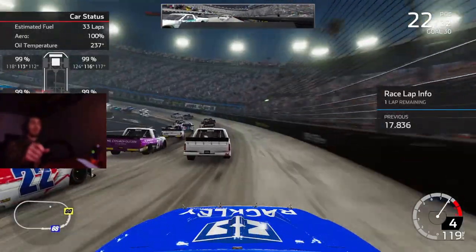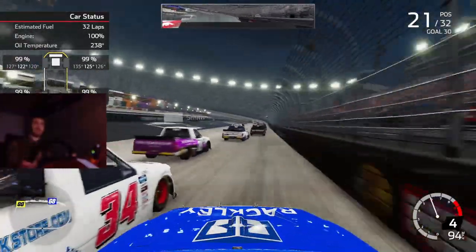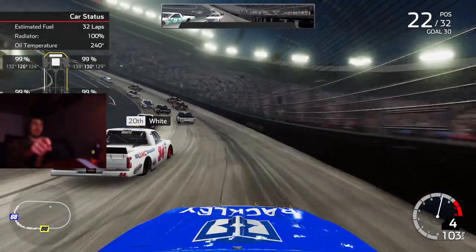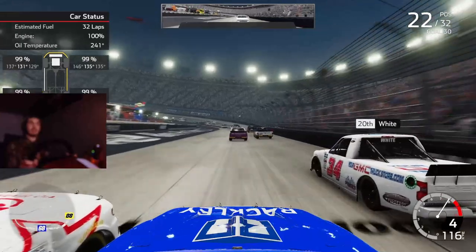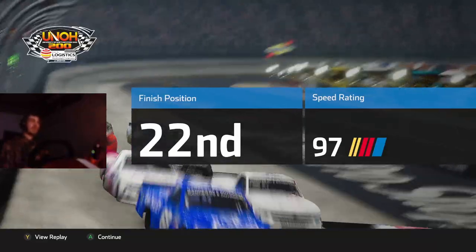One more to go. One lap to go. Oh, I got in the back of White. Stay high, stay high. We're going to get pushed up into the wall. One more lap to try to make something happen. White's getting in the way. Get out of the way, White. Got a car low now. And it's going to be 22nd. Right about where I was, honestly. So, I think I made the right call there.